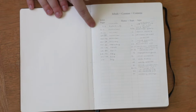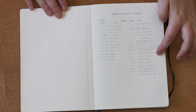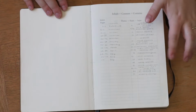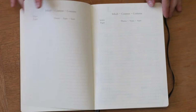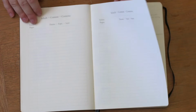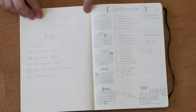We have the future log, then my months, so you can see it started with September last year. And then we have all the different collections. So Chris's school schedule, my fiance's master's school schedule, different wish lists, packing lists, all that kind of stuff. I do have these other two pages that I haven't even gotten to, so we'll see how I use them. But yeah. So then I have my key and I started my future log here.